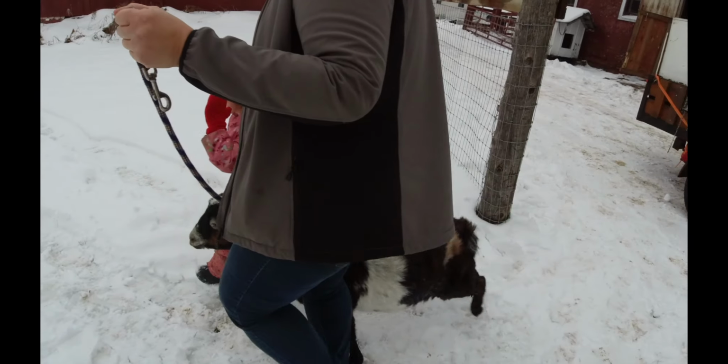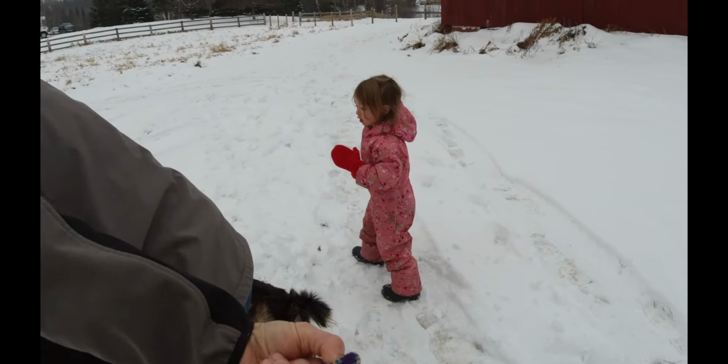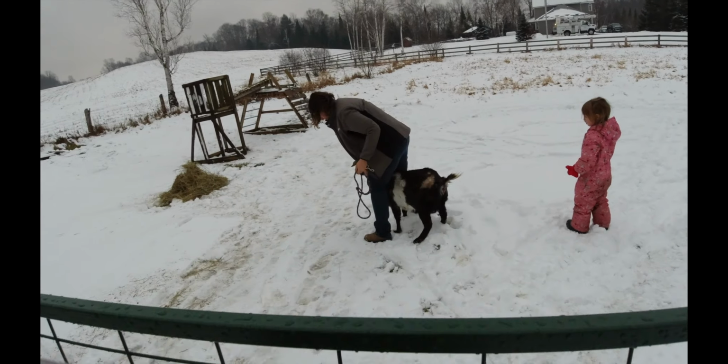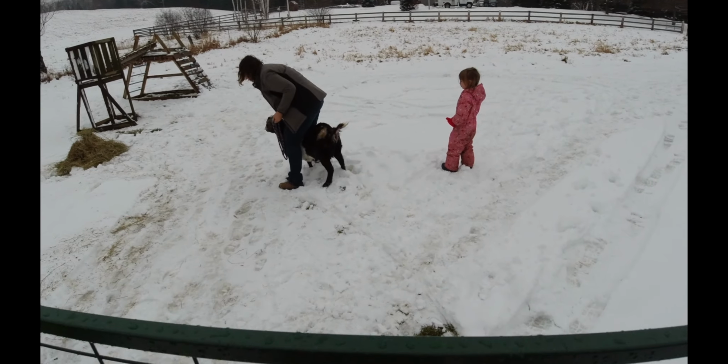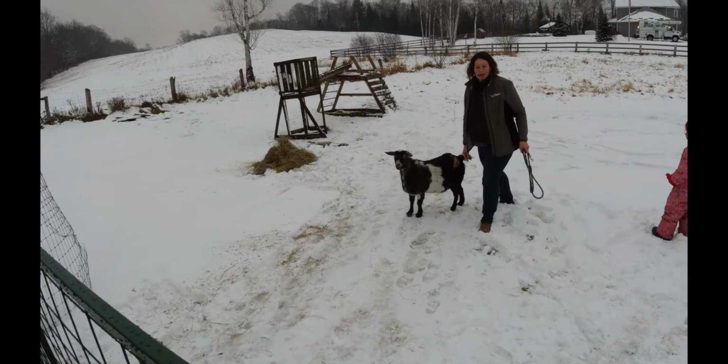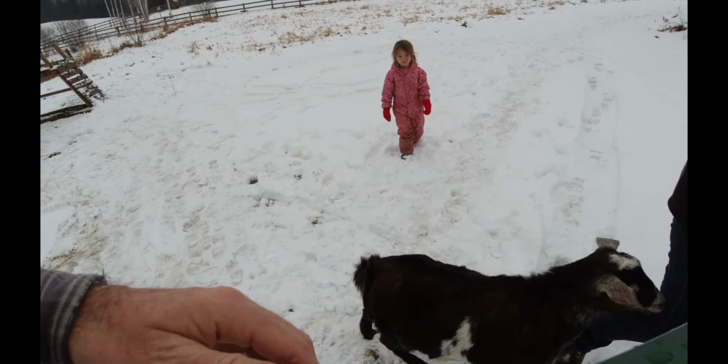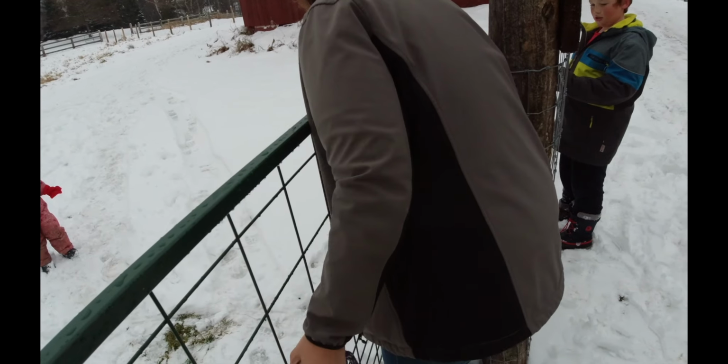The kids are excited to show the neighbors the new goats. Trying to close the gate. We're bringing in the goat. Guys! Guys, you're scaring Gertie. Stop yelling. Gertie's like, go get Viola.